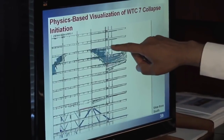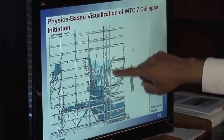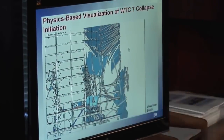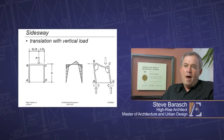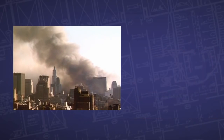So you look at the floors failing here, and eventually this column 79 is going to buckle, it fails, and then the entire vertical progression takes place. If the buildings had come down by fire, we would have seen a more natural progression of collapse, and clearly a more asymmetrical pattern should have been present.